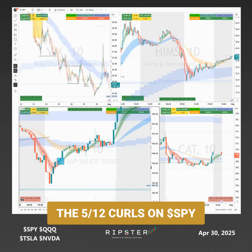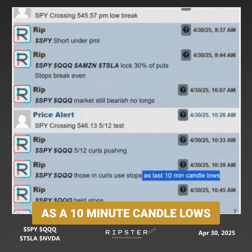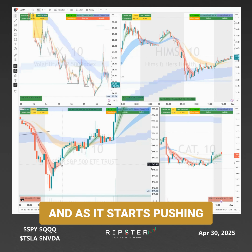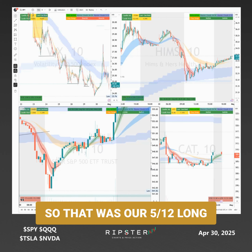Then came the 512 calls on SPY. I told the traders you can trade the 512. Use the stops as the 10-minute candle lows. This candle you're trading, this is your stop. This is where you'll start to long it. And as it starts pushing, you keep moving your stops up. So that was our 512 long.